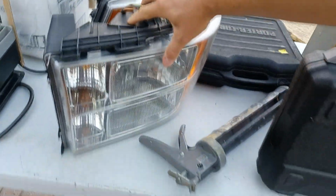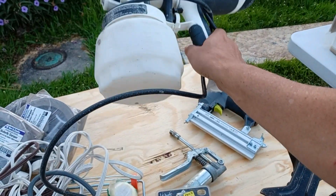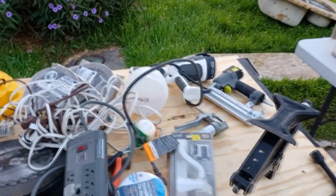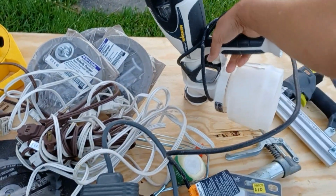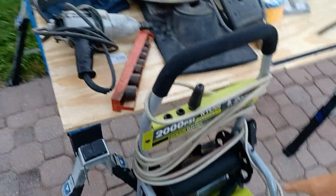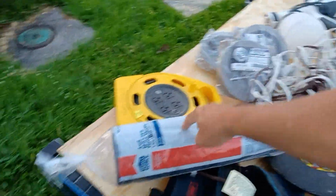This is interesting here. These tail lights, it doesn't fit my car. There's more nailers. Oh look, here's a paint sprayer. Electric one. That with the sealer could do a fence. That is interesting. This is interesting. I like how it's electric too. I like how it's easy to clean. Pressure washer electric. This is, oh, plastic sheathing. This is good for painting and stuff.